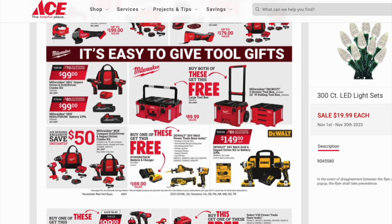So I don't know the price, but you save $50 on these. I don't know exactly what they're doing with that. So you got to buy one of these and get the power tool for free. So you buy the power stack, the new power stack battery kit or starter kit, and get a free tool.